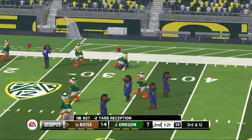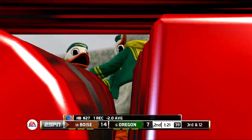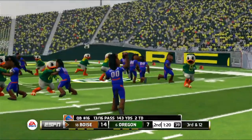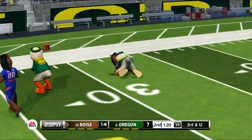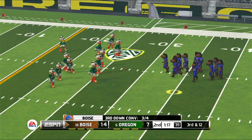Got a man, but he's tackled back behind the line of scrimmage. That'll be a 2-yard loss. Not much going on there. Those kind of plays will not work against this defense. You can be sure of that. And here's another third down.